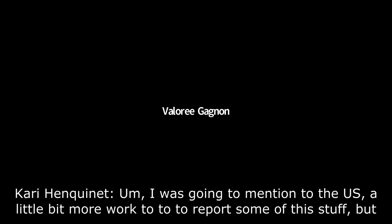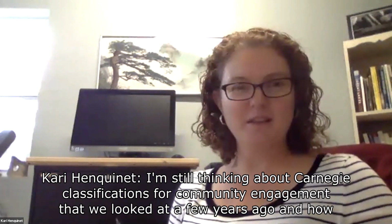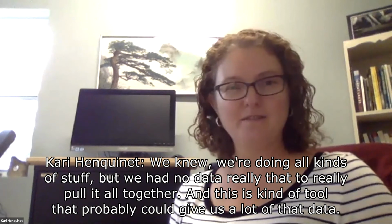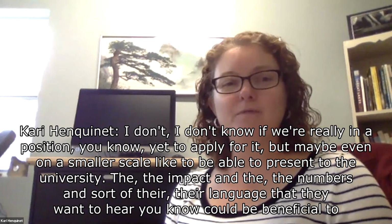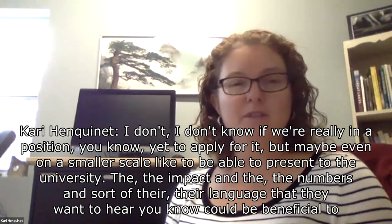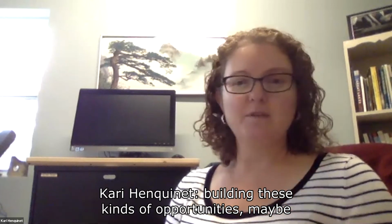I was going to mention too that it's a little bit more work to have to report some of this stuff, but I'm still thinking about that Carnegie classification for community engagement that we looked at a few years ago, and how we knew we were doing all kinds of stuff, but we had no data to really pull it all together. This is the kind of tool that probably could give us a lot of that data. I don't know if we're in a position yet to apply for it, but maybe even on a smaller scale, being able to present to the university the impact and the numbers, in the language that they want to hear, could be beneficial to building these kinds of opportunities, maybe.